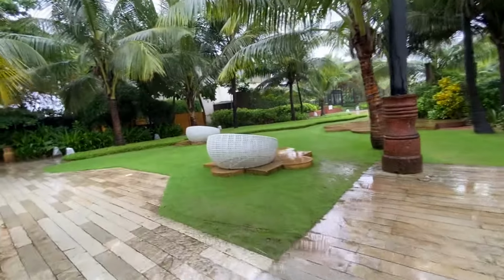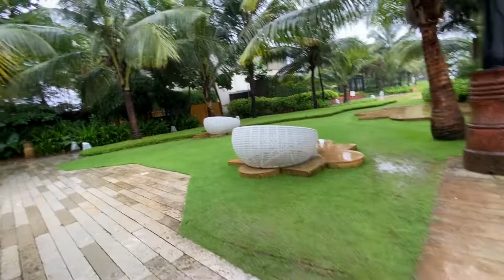Here also there are couches. You can sit and relax. If you're coming in monsoon, the seats will be removed. See this, that's the common room with indoor games and all. The swimming pool is there, seating area, and right in front this is the lawn, then the sand starts here and then the beach. So what you can see from here is the sea.